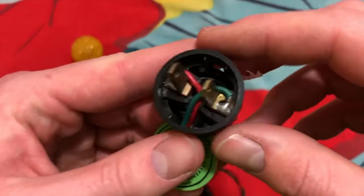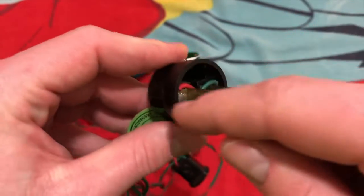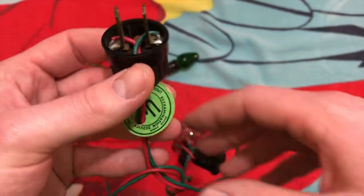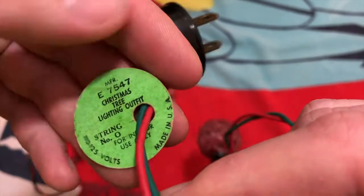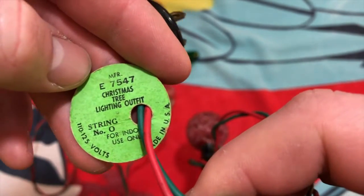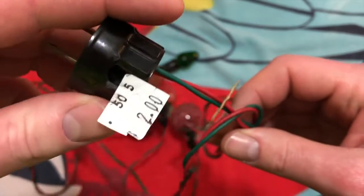Here's the ending plug on the set. Pretty common thing for the time. It's just soldered on there. And there usually would be a cover here to help protect that, but there isn't. No manufacturer on it. Maybe somebody out there knows. Picked this up for $2.